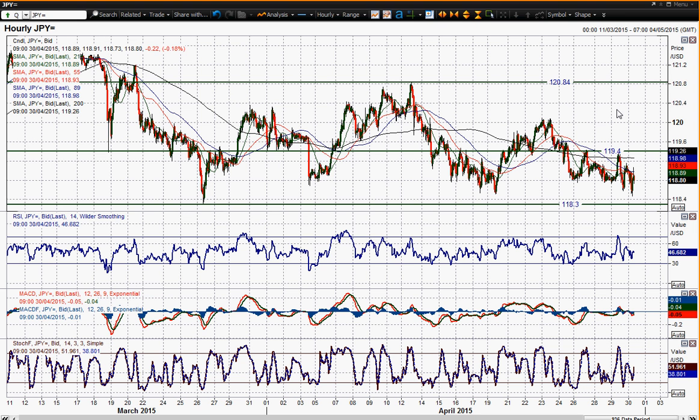So continue to play the range. Continue to look at that pivot level around 119.40, because that is still in play as a big indicator near term, and I would just continue to play the range until otherwise that seems to be the case.